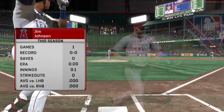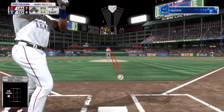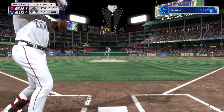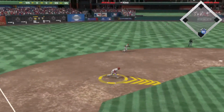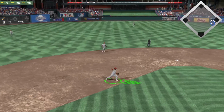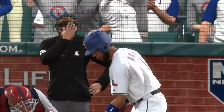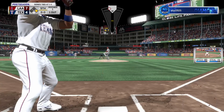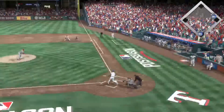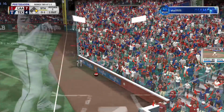1 away. Jim Johnson comes on here looking to get the final 2 outs and earn the save. Now pitching for the Angels, number 54. Ground ball left side. Johnson. And he's safe. Here's Elvis Andrus now. 3 hits, including a pair of doubles for him thus far. This ball's hit in the air down the right side and out of play.